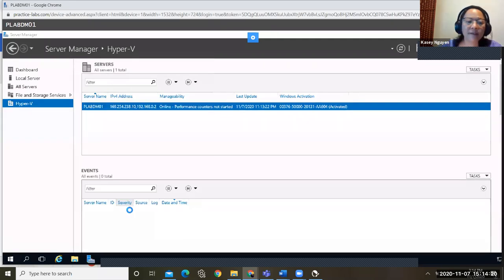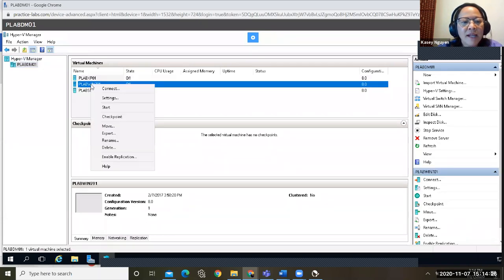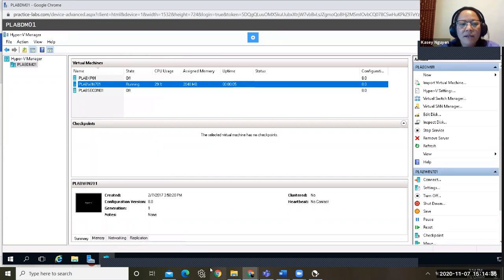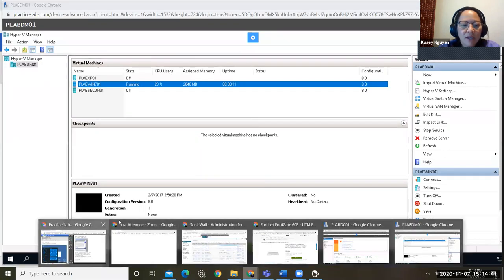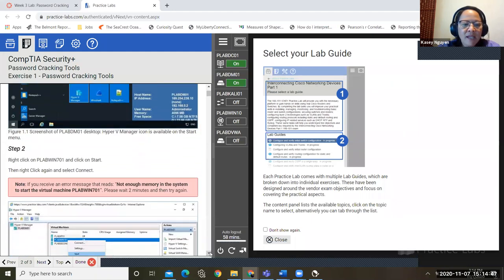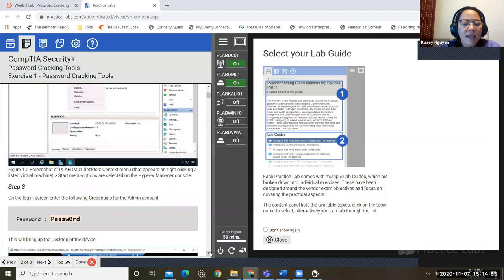Here's the Hyper-V manager, and then there's your Windows 7. It's off right now, so just right click and then choose start. Once you start it, make sure that it starts. It tells you right here to start the Windows 7 in the DM01, and then you're going to log into Windows 7.